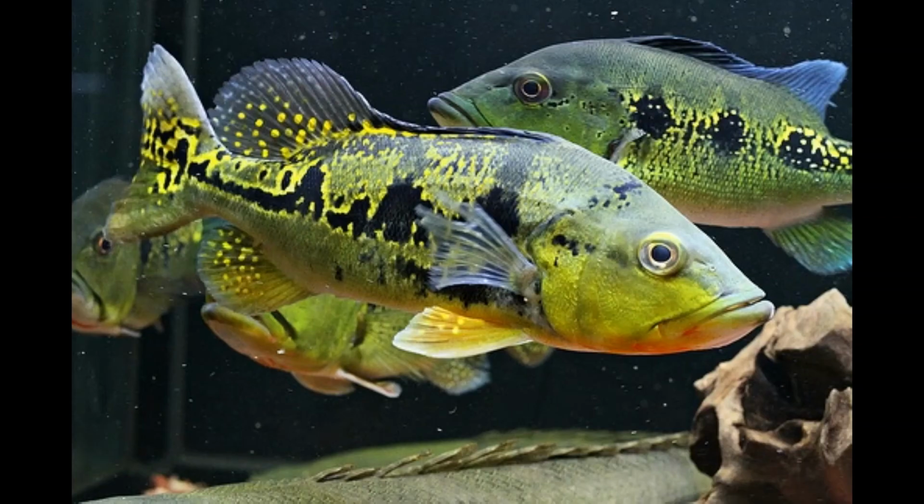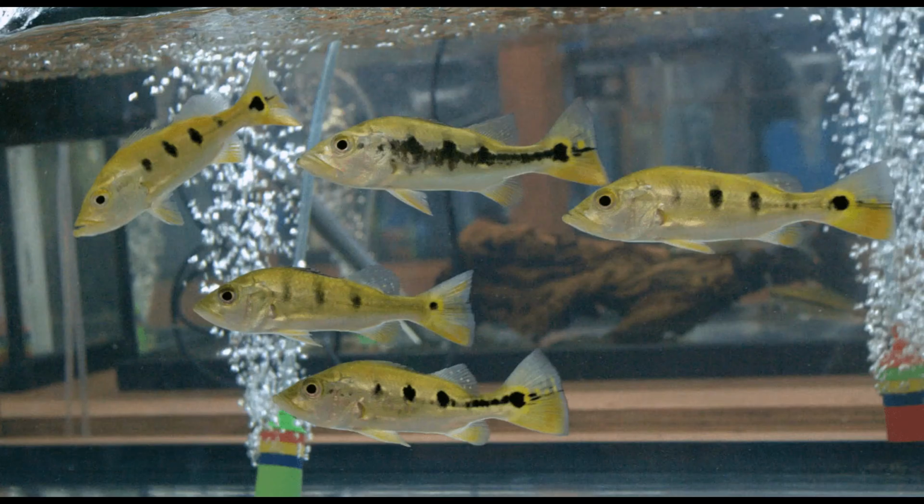The peacock bass is a genus of large cichlids, diurnal and predatory freshwater fish native to the Amazon and Orinoco basins, as well as the rivers of the Llanos, and all throughout South America. As it is both commonly raised as a food and sport fish, it has been introduced to Florida, Texas, Mexico, Southeast Asia, and even Australia.